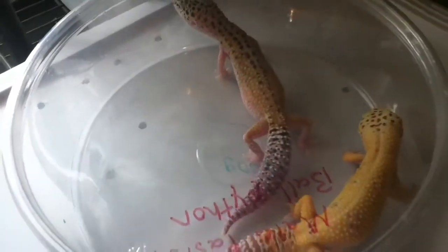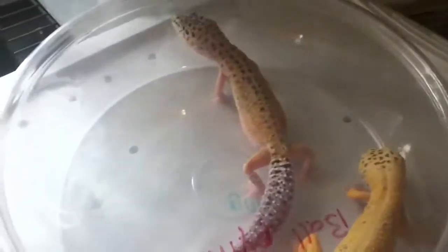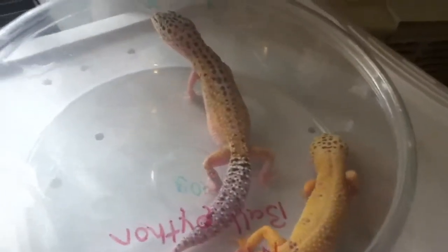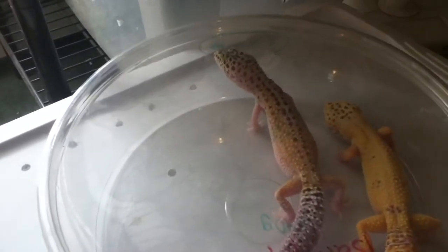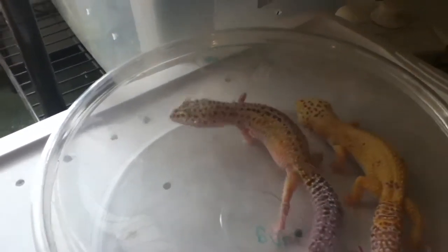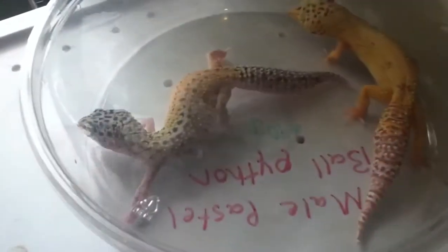Cons about them, obviously you have to worry about heating, but that's not that big of a deal. There's nothing really bad about them other than that. They don't bite or anything. There's really nothing really bad about the leopard geckos at all.